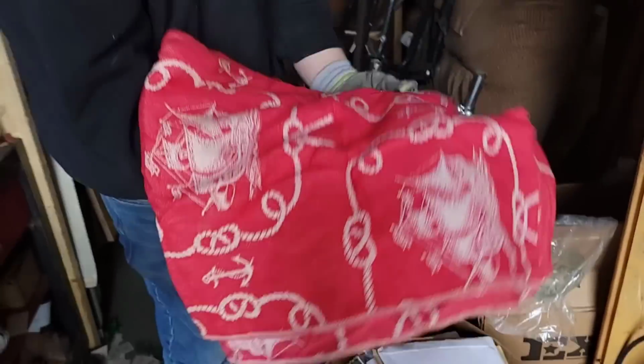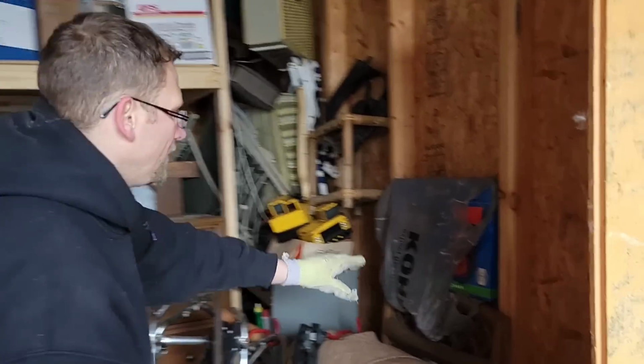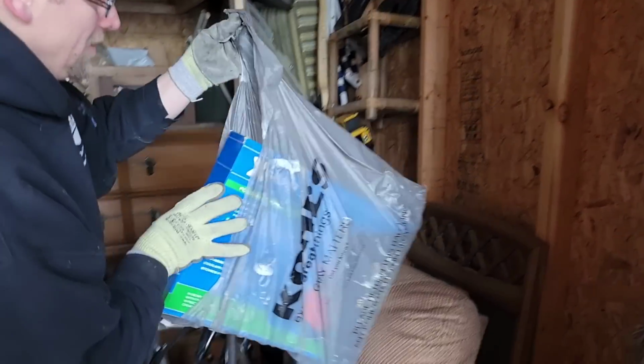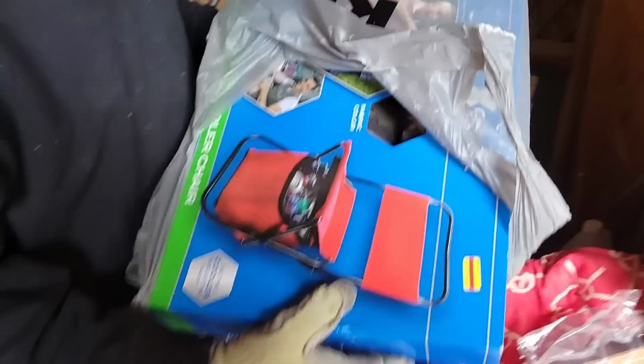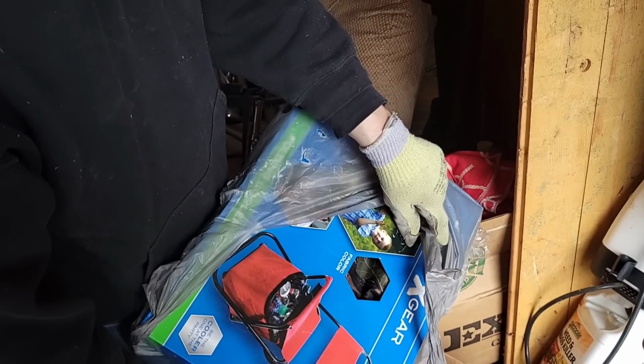Hey, look at that vintage towel. Oh, that's a blanket or something. Ship's blanket. Very cool piece. What is that? Brand new. The cooler chair? Camouflage? That's too cool. Who doesn't need a cooler chair? Ooh!